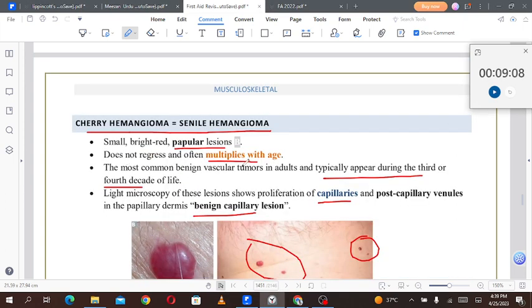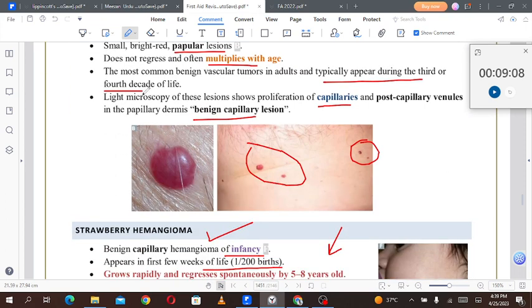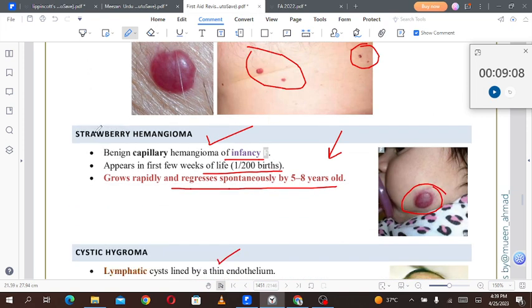So the most common benign vascular tumors in adults, typically appearing during the third or fourth decade of life. Light microscopy of these lesions shows proliferation of capillaries and post-capillary venules in the papillary dermis, that is a benign capillary lesion. Now let's talk about strawberry hemangioma.